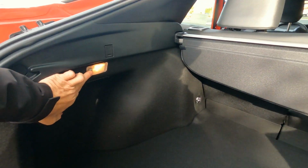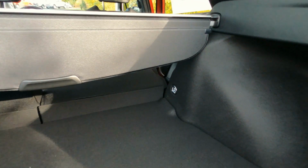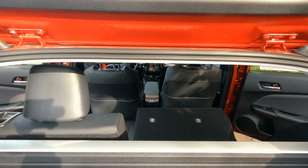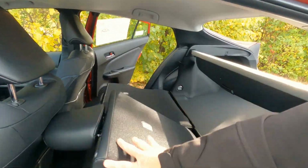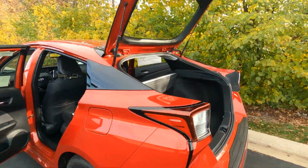There is a cargo light. Here's another cargo hook over here. There's tie-down hooks at all 4 corners. And as I mentioned before, the back seats fold down. So I've got 60% down there. You can drop down the other 40% like so. They do fold relatively flat.